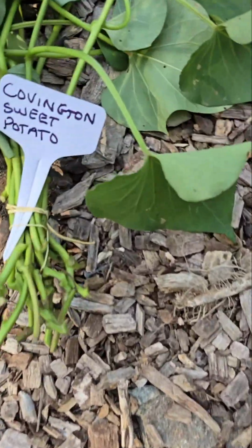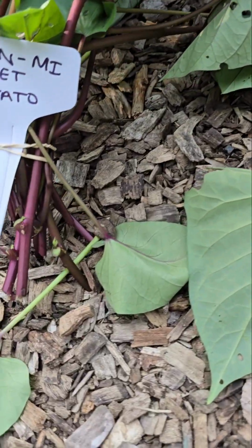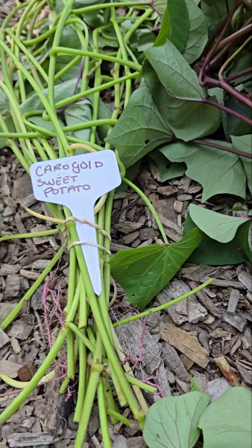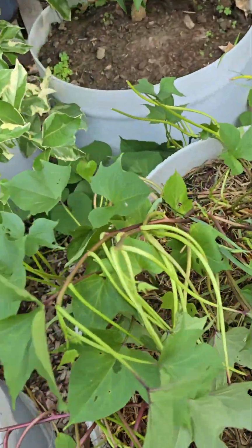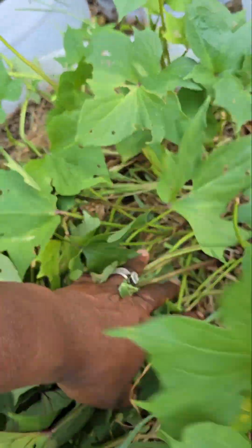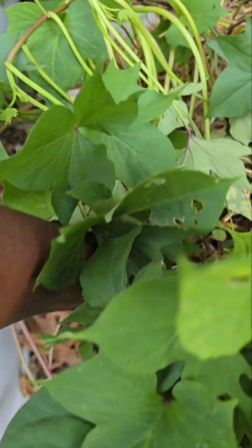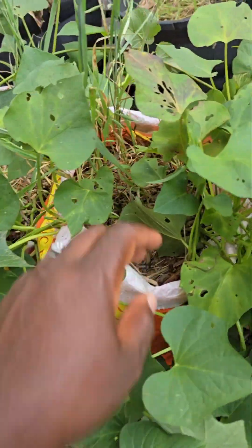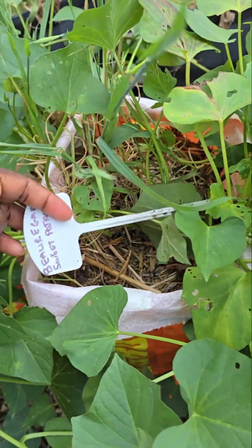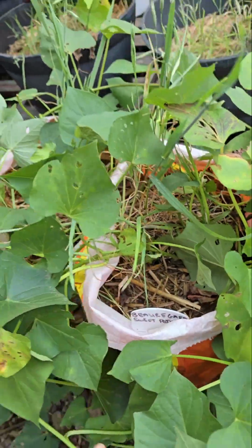And these varieties are Covington, Georgia Jet, Lilac Beauty, Sion Me or Sion My, the Carol Gold. Then I think I have the Nancy Hall somewhere in here. Where is it? Let me just make sure. There it is. The Nancy Hall is here. And then I have the Brigard growing in, let's see. Yep, Brigard growing in this bag right here.